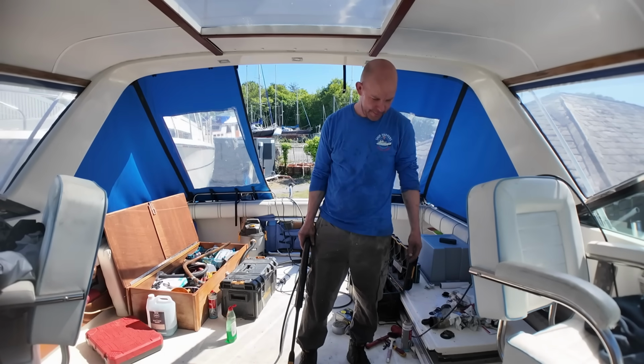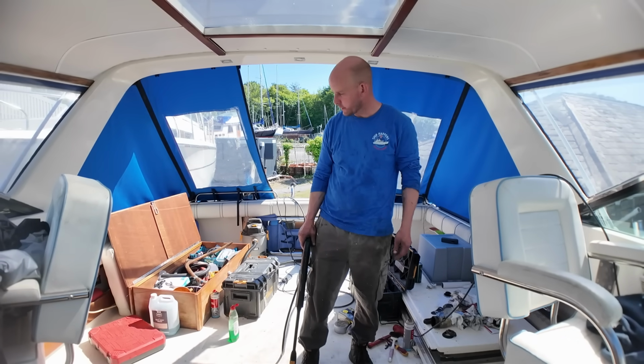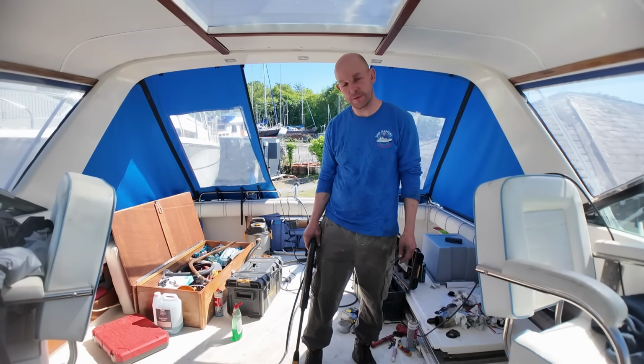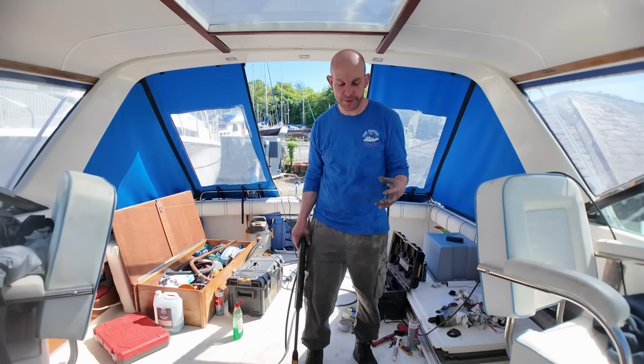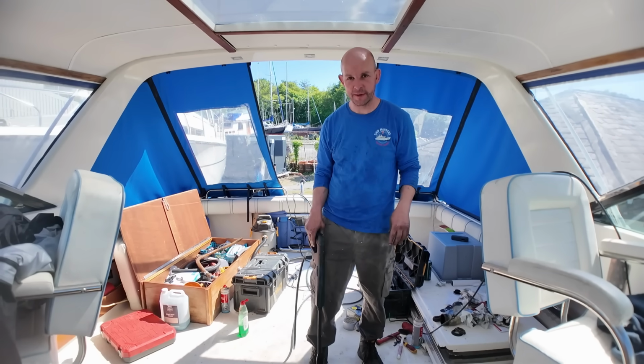Right, they look a bit better. I think what we need to do now is let them dry, don't we? In this heat it won't take too long, but I think we'll go back to the workshop, finish off the prep on the other stuff. We've got some water pumps to sort out, and then we'll come back and reassemble it all.